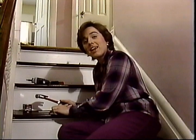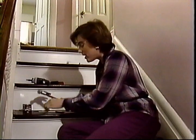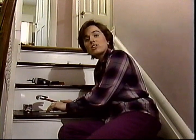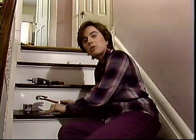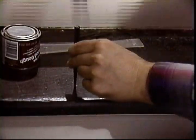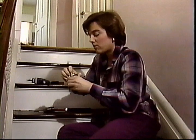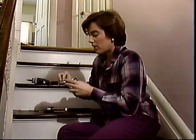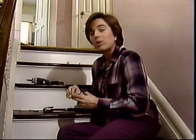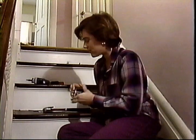Now I stop nailing so that the head is protruding slightly from the surface of the tread. And I'll take my nail set and drive it down so that it's actually a 1/16 or an 1/8 of an inch below the surface of the tread. Then I take a little bit of wood dough and fill that hole. Then once that's dry, I'll come back around with some sandpaper and wipe away the excess.